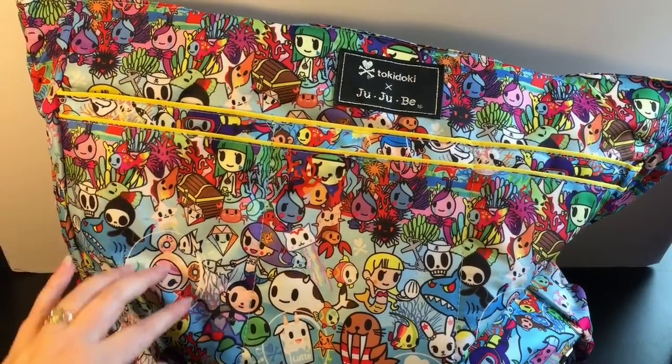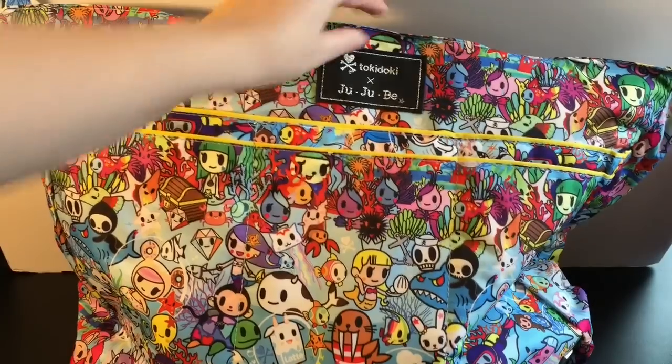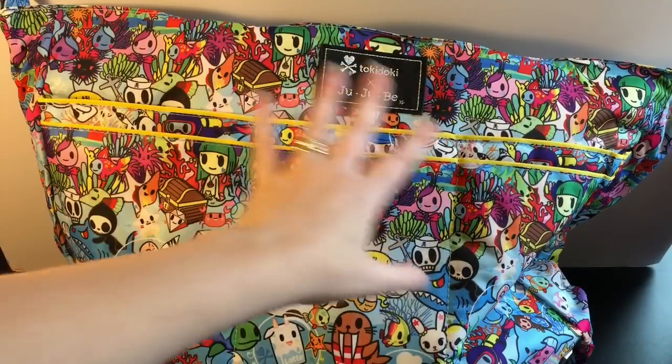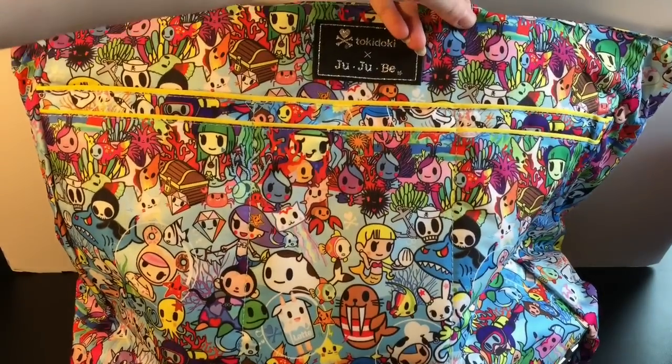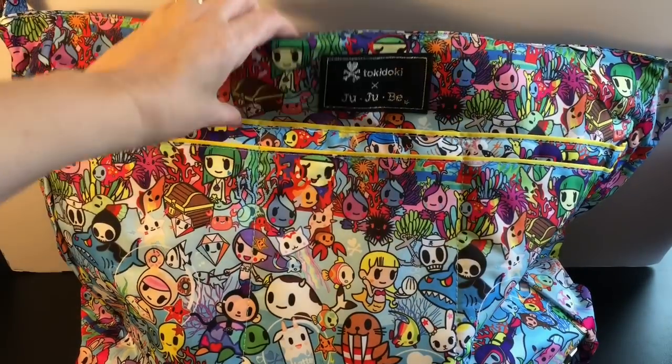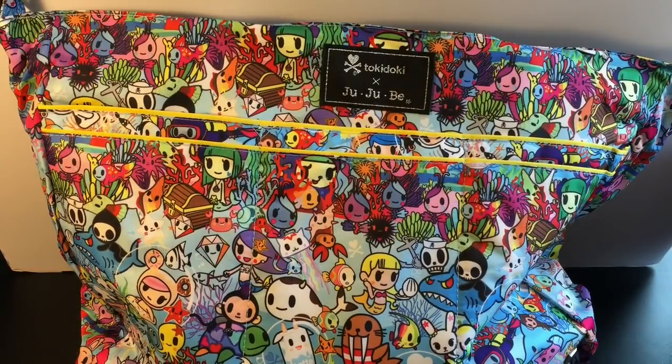Donutella's over here in a bubble, and it's just, wow, it's just a feast for the eyes. You can just keep looking and finding new things. It's awesome. I can't wait to take this tote bag to Disneyland. So let's open it up and see what we have inside.